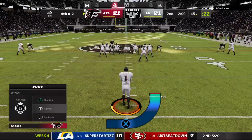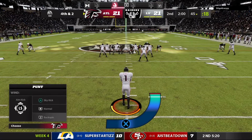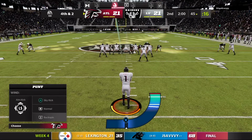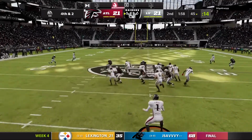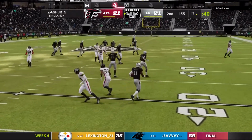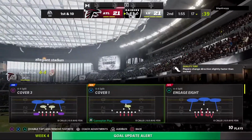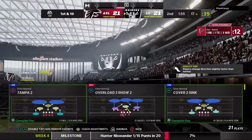Hunter Nice-Swander on to punt now on 4th down. And just a single punt for him in the loss last week as he sends this one away. They'll call that a 33-yard punt with no return. And the Raiders will take over now 1st and 10.